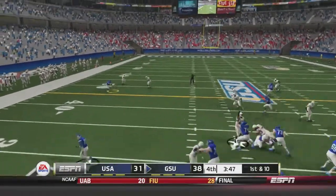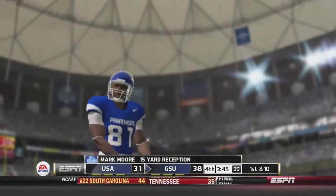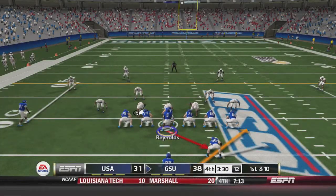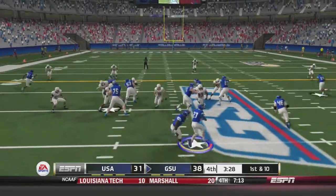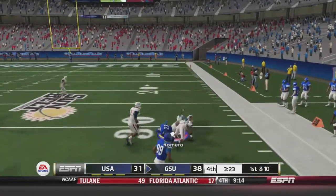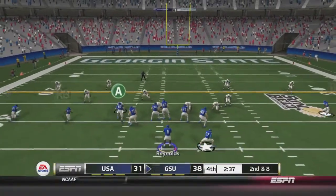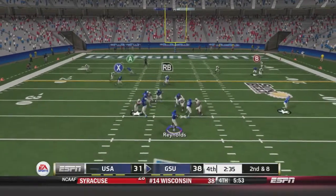Georgia State takes over, looking to put this game away, and there is a catch at midfield for Mark Moore, 15 yards on that pass and catch, and a first down for Georgia State. Handoff now to Derek Romero outside on the stretch play here. He's got the first down and more down to the 31-yard line. And Derek Romero having a good day as well on the ground. 2nd down and 8 now. Reynolds looking to pass here.